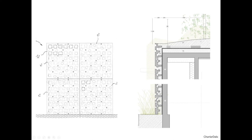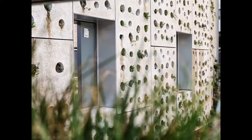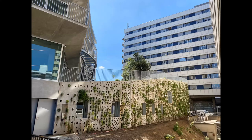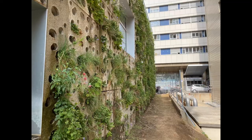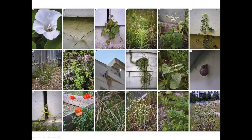Then water also. So when the water rains on the roof, it also falls down on the wall and then collects in the ground. So again, just a couple of images, because this was really the result of our research that I explained a little bit better in the last minute. And how it looks really now.